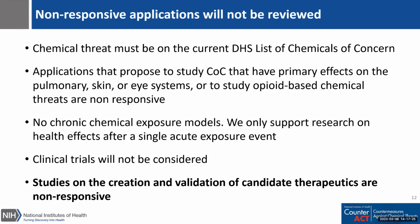Now, I do want to emphasize examples of research that are non-responsive to this funding opportunity. And that is, at least one of the chemical threats you propose to study must be on the current DHS list of chemicals of concern.